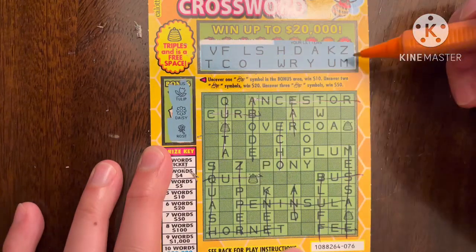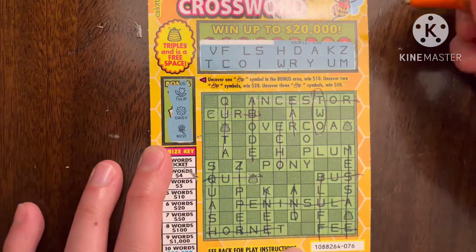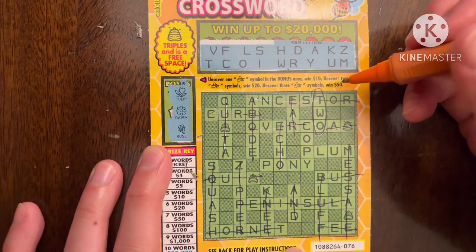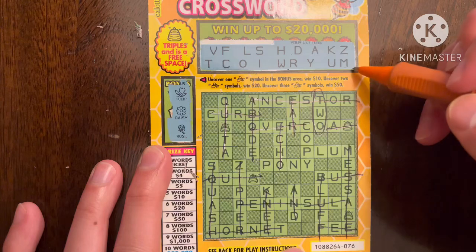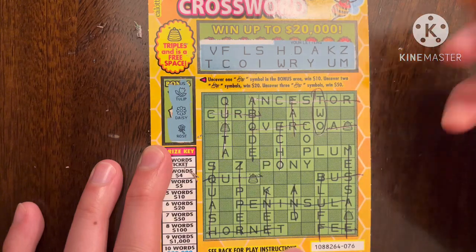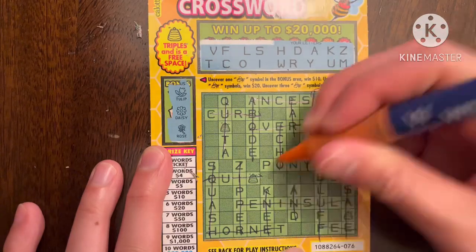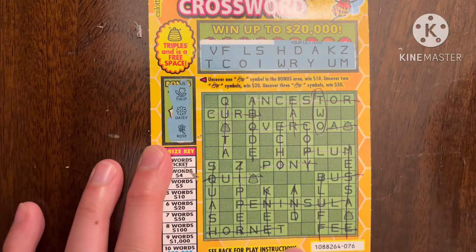T O W, one word. Overcoat, no E. Copy, C O Y. I think I said no P, huh? Yeah, no P. And that is it. One word again. Whoa. This ticket is tough.